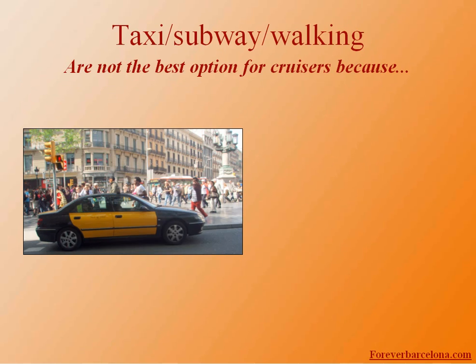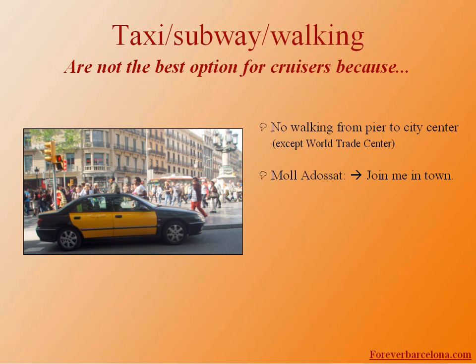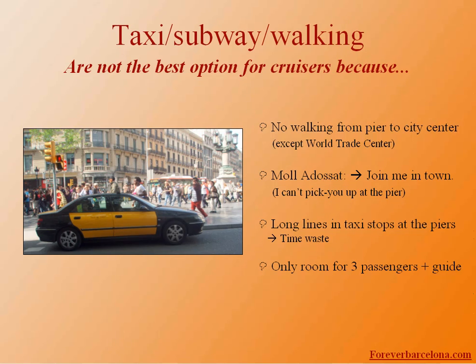Instead, taxis, subway, or walking don't really work very well for cruisers because, as I said, you can't really walk from the pier unless you are in the World Trade Center, but still that involves quite a lot of walking, and that means that you'll be wasting some time. If you're at the Moll d'Ossat, you'll have to come and join me in town because I can't come to the pier. And remember that there are often long lines at the taxi stops at the piers. So that will mean that you'll be wasting time again. Plus, a taxi has only room for up to 3 of you, plus the guide.